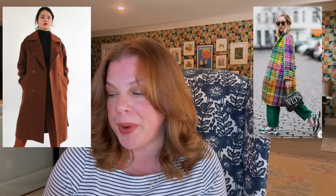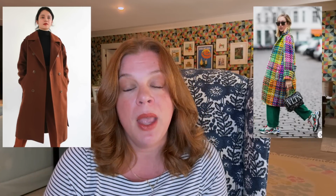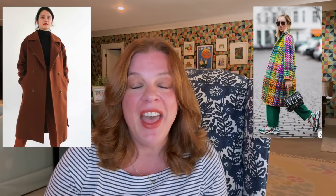This one has some trench-ish elements. I would make it without the belt, because, I mean, you could make it with the belt if you wanted to. But if you're trying to recreate that kind of real oversized look, you could just omit the belt. There's a few different options shown in the pictures of this pattern, and one of them is the longer version, and then it's just open, which is absolutely how I would sew that to recreate the inspiration picture.